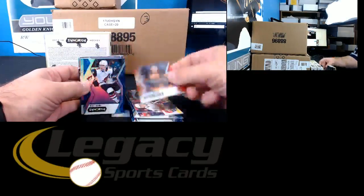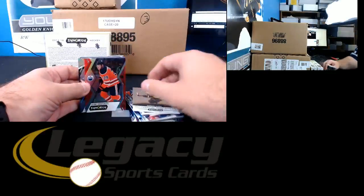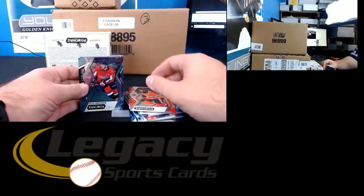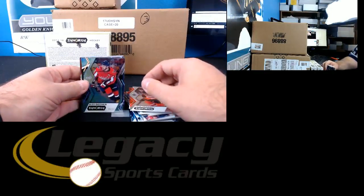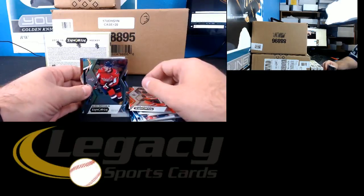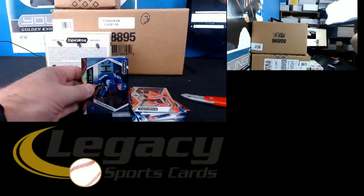Pavel Burre, Canucks. Max Domi, Coyotes. Bjork, Bruins. Drysdale, Oilers. Alex Ovechkin, 5 of 17, going to the Capitals. Lots of low-numbered parallels, which is nice.